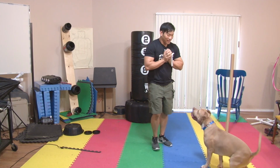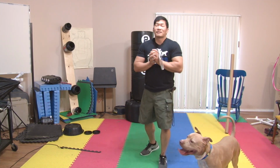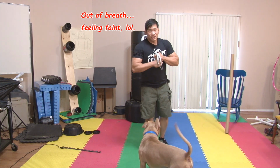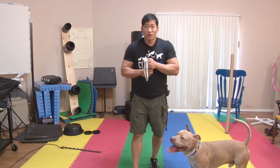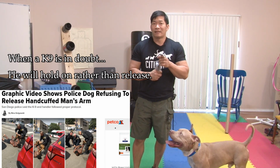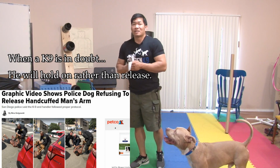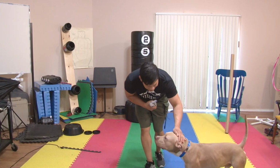Good boy. When in protection, the release command is done much later. It's one of the very last things they learn, because in protection, you never want them to release on their own choice. It should be under your circumstances. You make the judge, you make the call when a protection dog should release. Otherwise, they may release too early because they're worried it's okay.